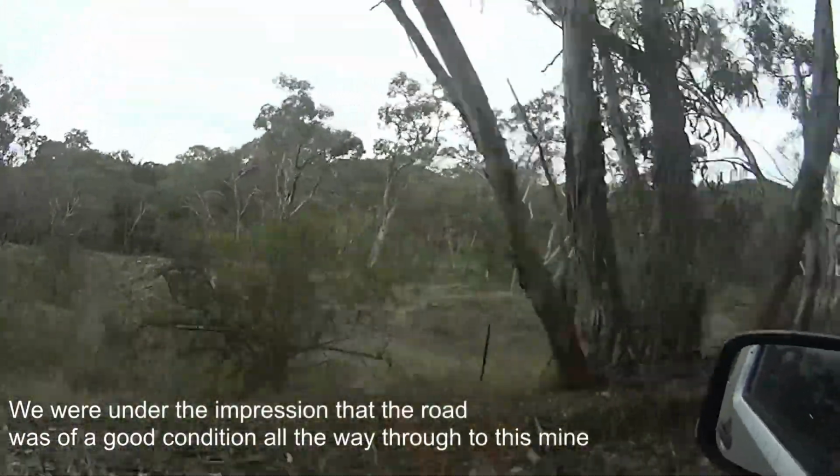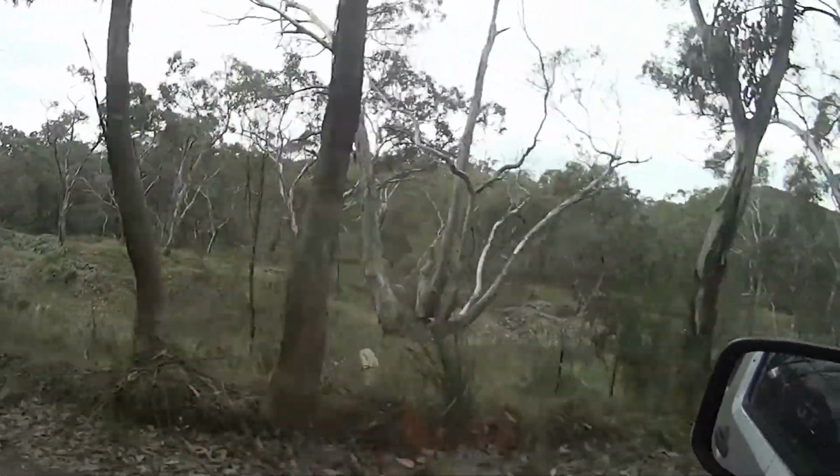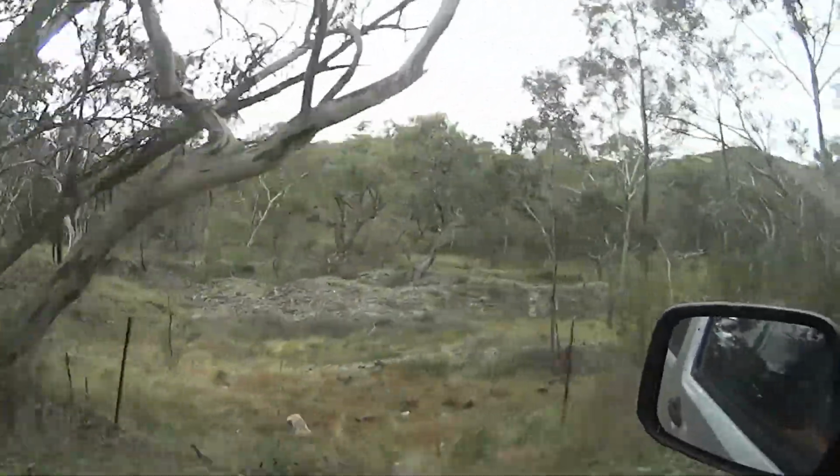A little bit of mining all through here. The old gravel's a little piled up.